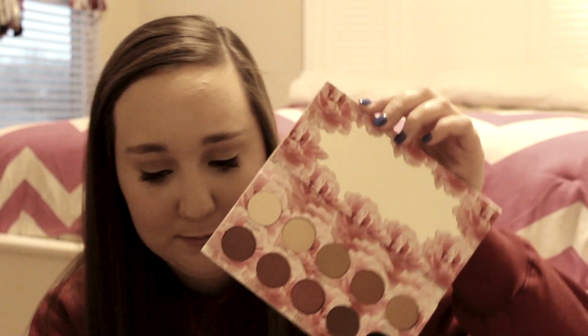Oh, the packaging, you guys. I don't think y'all can tell the sparkles. Maybe. It's so pretty. And then you open the inside and it's floral. This is just the prettiest palette I've ever seen. Like, I love the floral. I love the shiny outside. If y'all ever go to a Morphe store or something and you see this, pick it up and look at it. It's so stinking pretty. Like, I can't. The sparkles, I could stare at it all day.